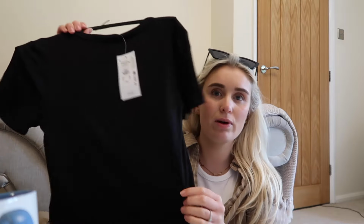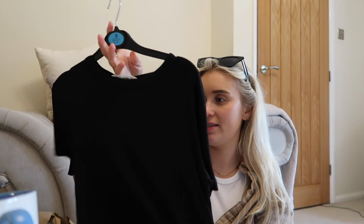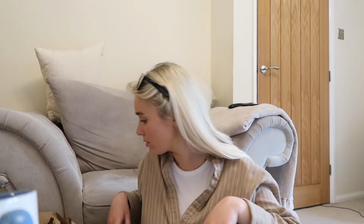And then I got myself another one of these black t-shirts. I literally live in these style of t-shirts. It was £5, got it in a size small. They're just really wearable with literally anything. So I got another one of those.